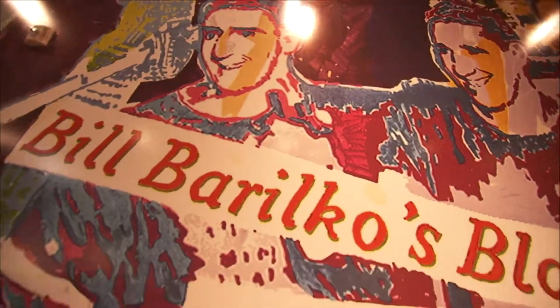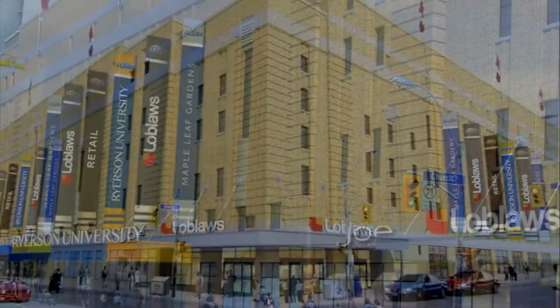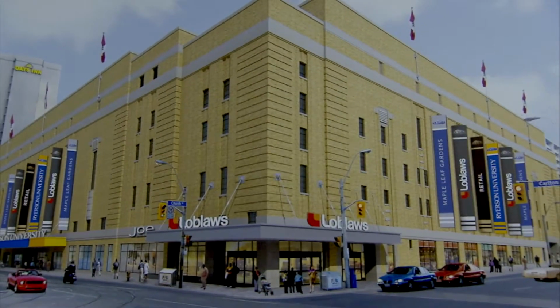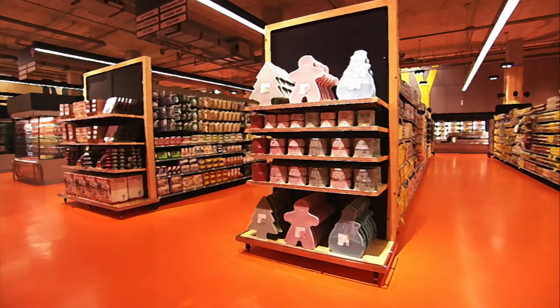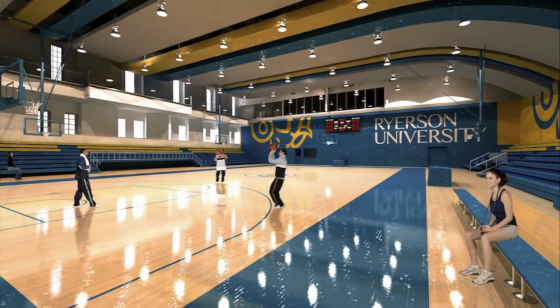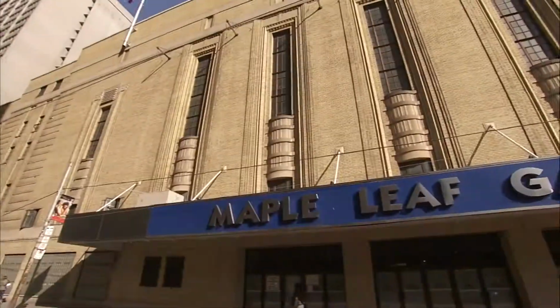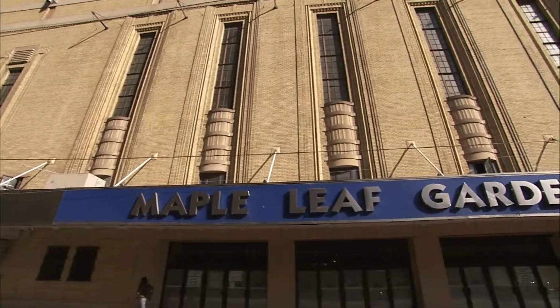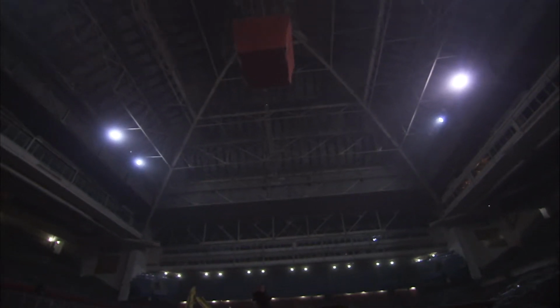When the Toronto Maple Leafs relocated to the Air Canada Centre in 1999, the Gardens was purchased by Loblaw Companies Limited. They had an ambitious plan to repurpose the building. The ground floor would house a flagship grocery store, while the upper levels would house fitness facilities and a brand new ice rink for Ryerson University. A job this massive would require tons of cold, hard steel. And that's where the minds and manpower of Niagara Rigging and Erecting came into play.